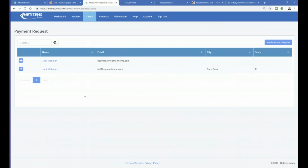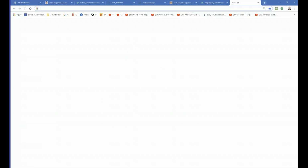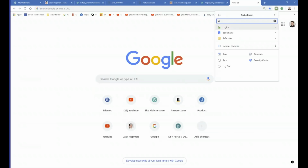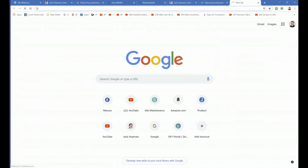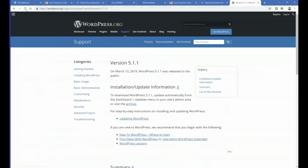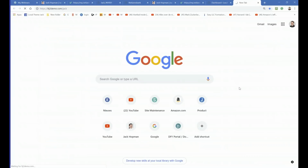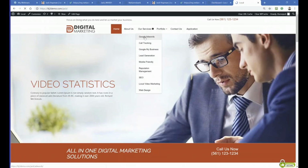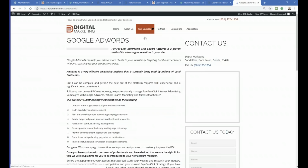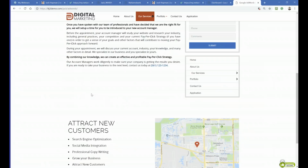Shall I put a buy button on a website so you guys see this? It's easy. You go to products, and you take this link. Let's say you have a website. I have no idea which website comes up. I use this all the time. Then let's see where we want to place a buy button. Our service, Google AdWords. Let us assume here's a nice white spot, and I want to place that buy button here.